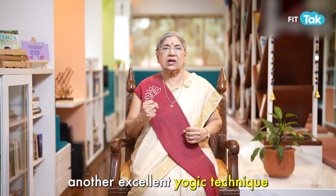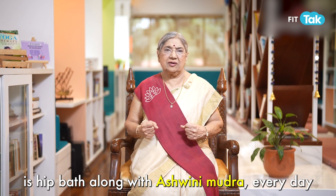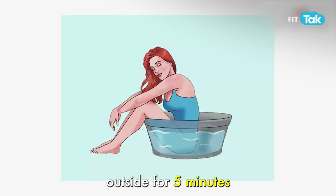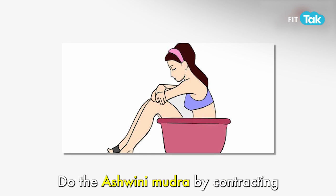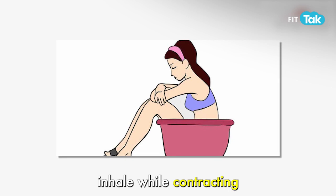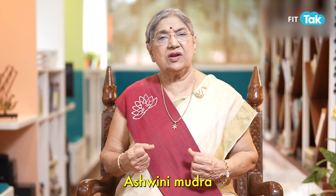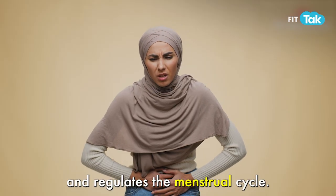Another excellent yogic technique is hip bath along with Ashwini Mudra. Every day before taking a bath, sit in a tub of warm water with your legs outside for 5 minutes. While sitting like this, do the Ashwini Mudra by contracting and relaxing the anal and genital muscles. Inhale while contracting and gently exhale while relaxing. Do this mindfully and slowly for 2 minutes. Ashwini Mudra strengthens the muscles of your uterus and regulates the menstrual cycle.